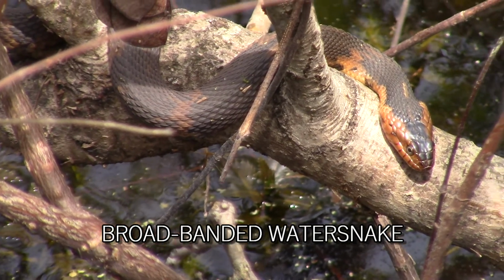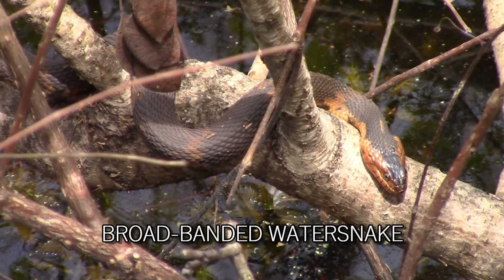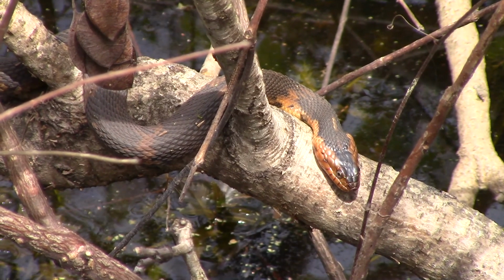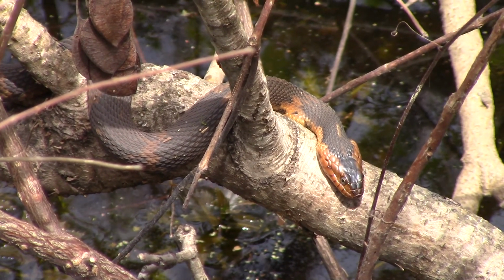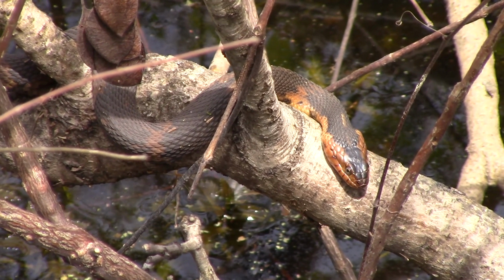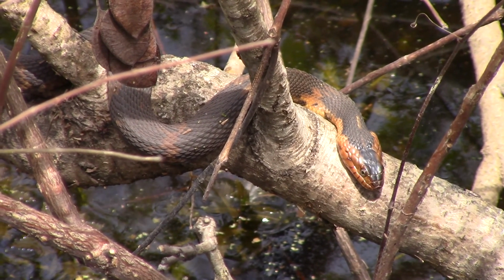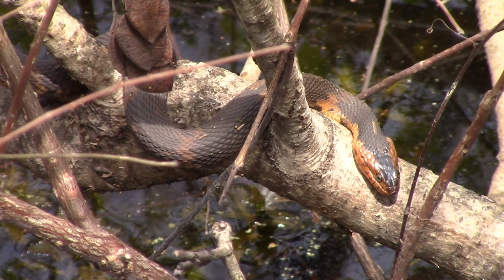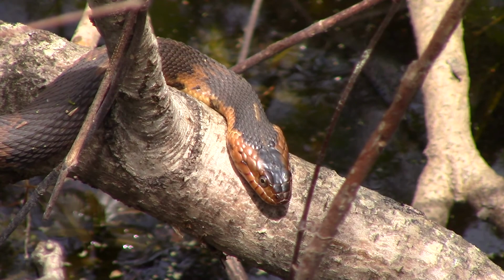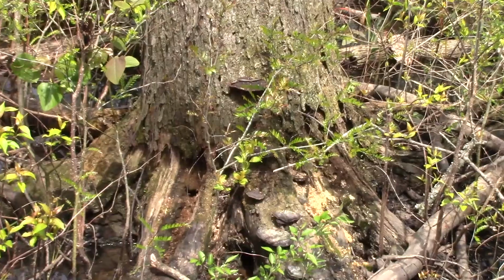I'm zoomed way in, busted out my video camera that has a zoom, because I'm up on a boardwalk. I can't get to these guys. It's not my favorite way to enjoy nature, but I usually at the right time of year get to see a lot of snakes from here. Anybody who's been here, I'm sure knows where I am. We'll see what snakes we can see from here, and then I'll go somewhere where I can get a little closer to them.